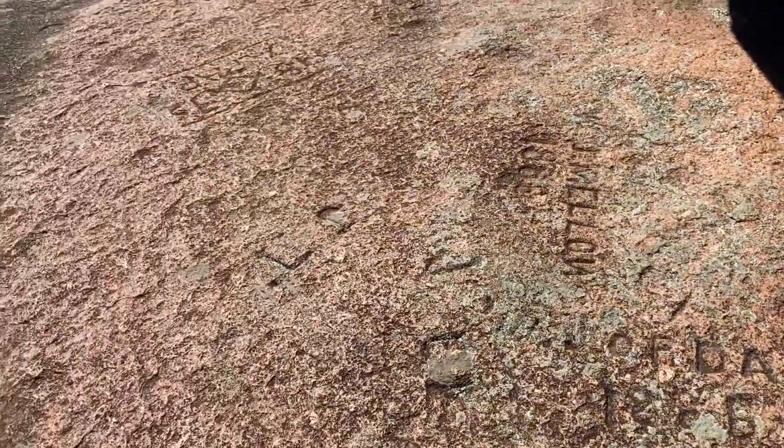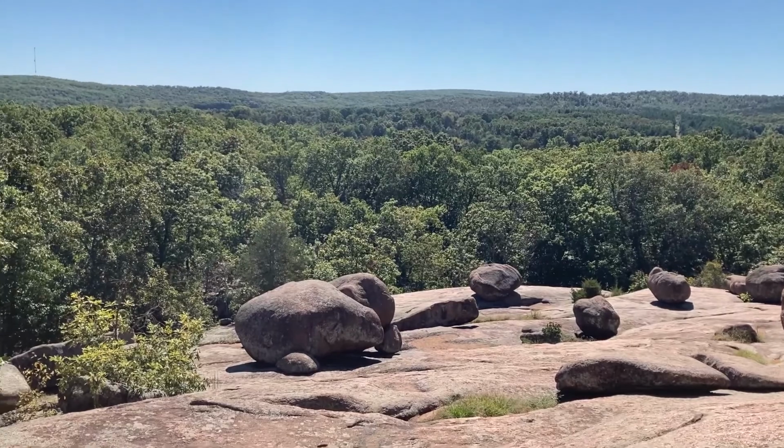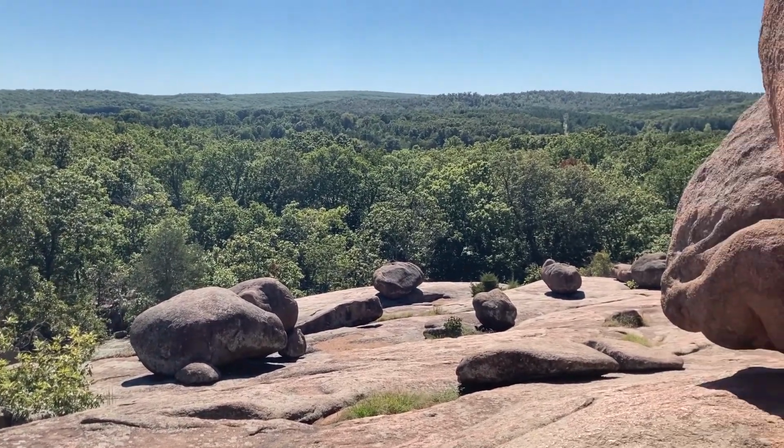Now, while I was there in Elephant Rocks, I also noticed this really interesting thing where it seemed like a lot of people carved into the rocks. I'm not entirely sure what they used, but there were a lot of writings in there to date when they went and what their names were, which I thought was really interesting.